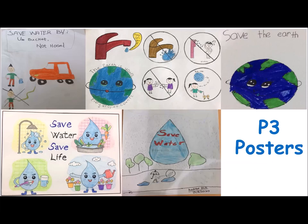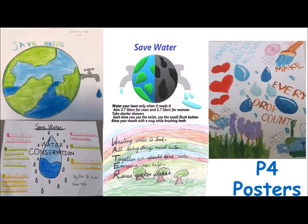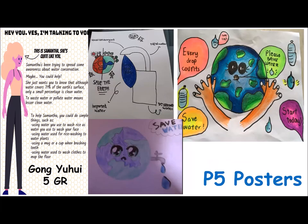So these are done by our P3 pupils. Very nice and colorful. And our P4s were also actively doing these posters as well. Some of them even made digital posters using their iPads. They did their digital artwork. And our P5s, some of them actually came up with their own rap about water saving tips. So I think all of this shows that our pupils are very creative and they like to showcase their learning in different ways. So keep up the good work, boys and girls.